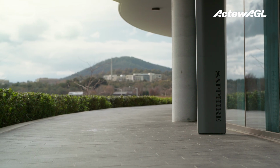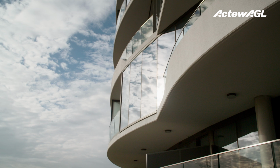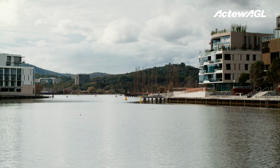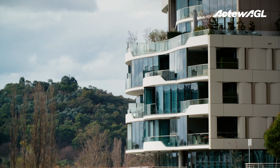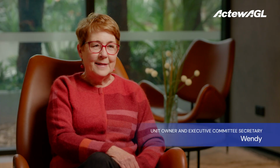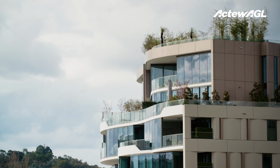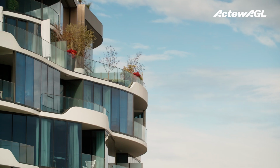It's a very unique offering in Canberra. It's a circular building, all glass on the outside, and everyone's got lake or water views. What can I say about the building other than it's a stunning architectural piece, and definitely one of the most beautiful buildings, I think, on the Kingston foreshore.